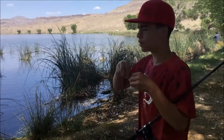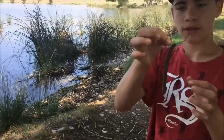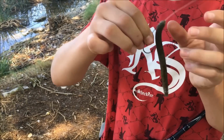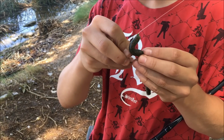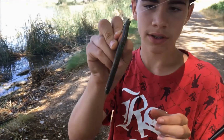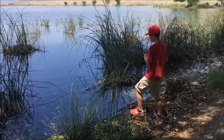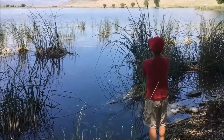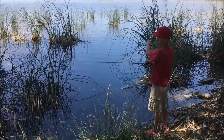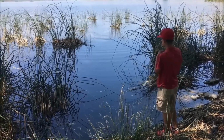There's a bunch of weeds around here. They're just loaded with bass. All I'm doing is getting a little bass hook and just Texas rigging it like this, making sure it's slightly weedless. I'm coming up to the edge, and all you gotta do is cast it about there, let it sink on slack line, and watch your line. If it starts to move fast, you know you got a fish.